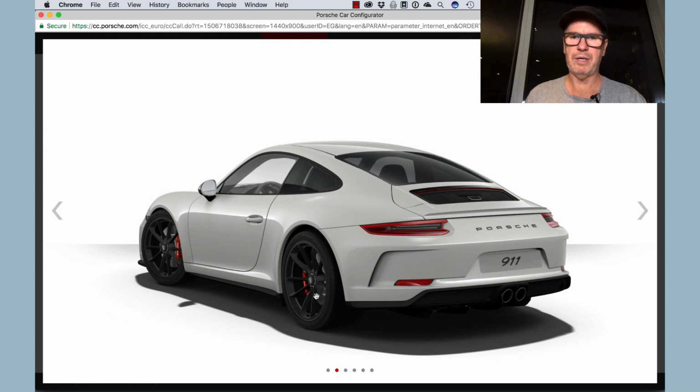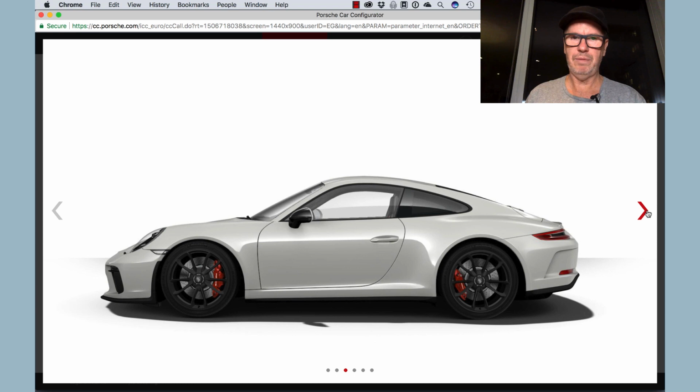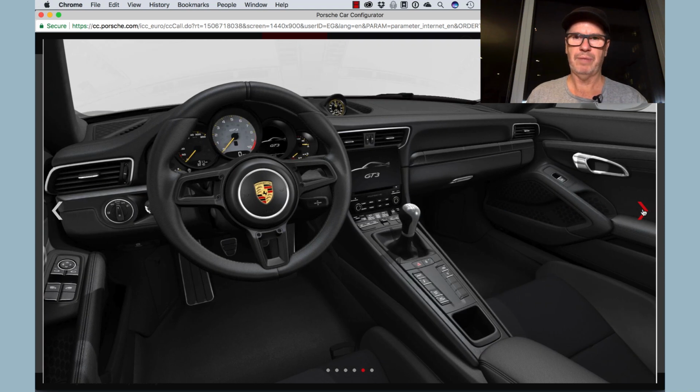This is a touring package with the black. There's the touring package logo on the back here. I think it's looking pretty good. I think this is almost, as a starting spec, if I was about to buy a GT3 Touring, I think this would be a good spec. I mean, the interior looks fantastic. I mean, this black satin, I love the black satin. You know, I love the seats with the Sport Tech.